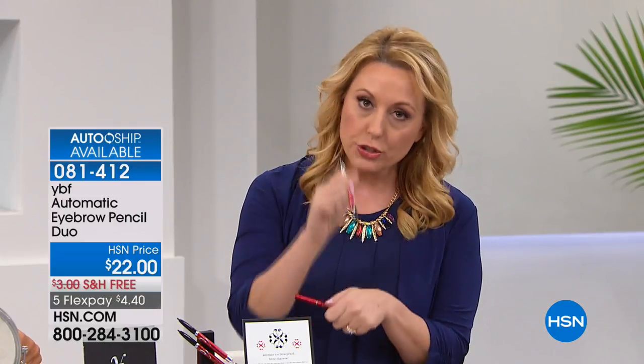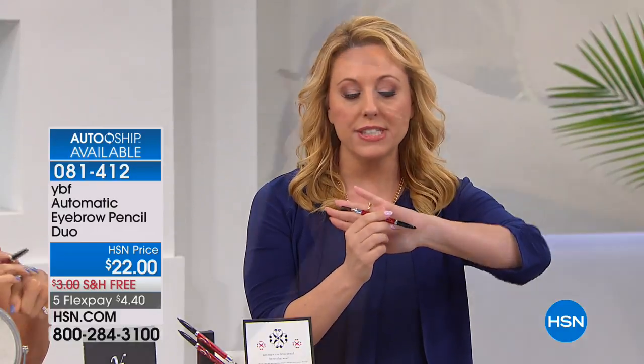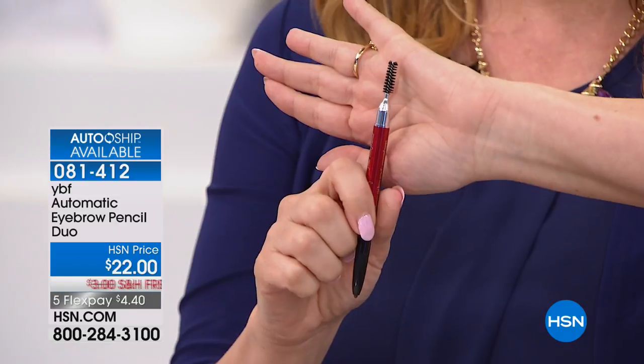So how you change the color is the pressure. If you push harder, it comes out darker. Now, I've been red hair, blonde hair, dark hair. But it's one pencil. And what you're seeing is double-sided too. So you're going to draw with the pencil and then you're going to take the spoolie.